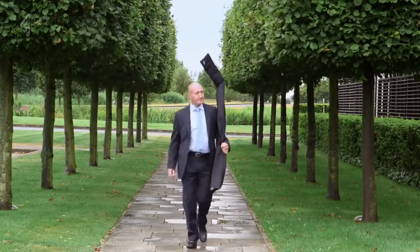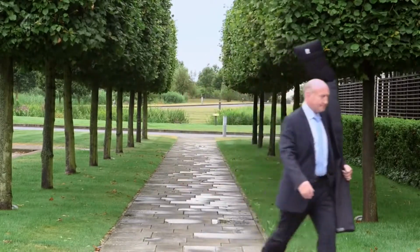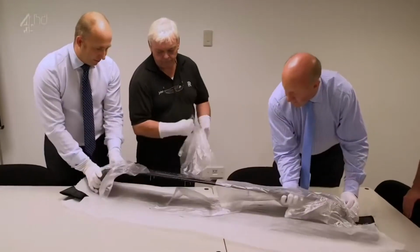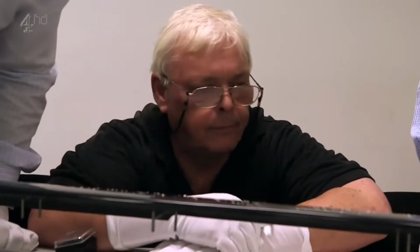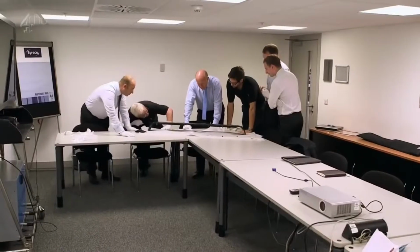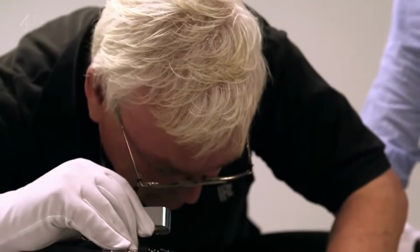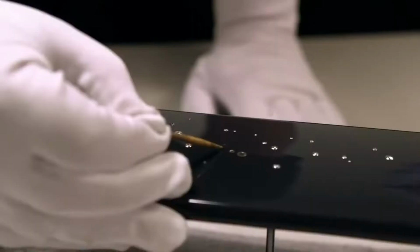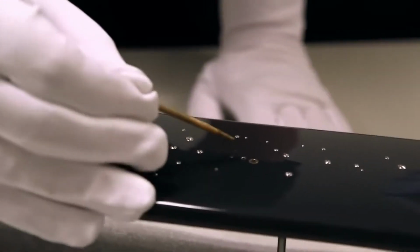Though hopeful Rolls-Royce will have little to complain about, a last-minute inspection at the workshop has caused Richard concern. We noticed a very, very small crack from one of the holes leading out into the lacquer. It's of nobody's particular fault. There was a minute crack going between this stone and this one here, which you can't really see with the human eye. It's not acceptable. It's clearly visible to us. I don't know if the camera can see it. It's very, very fine, but it's quite severe.